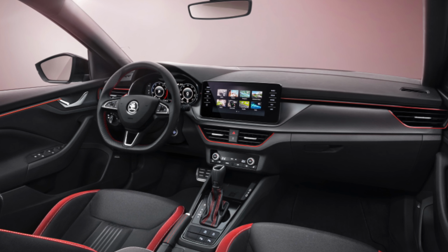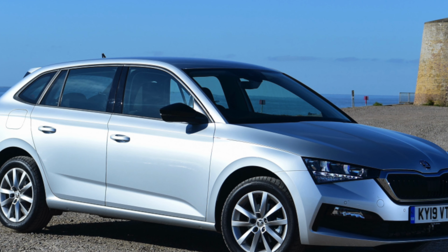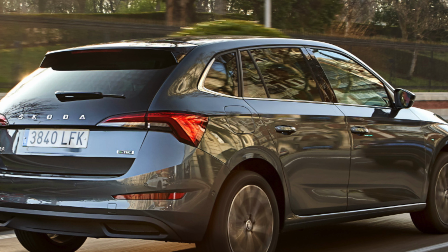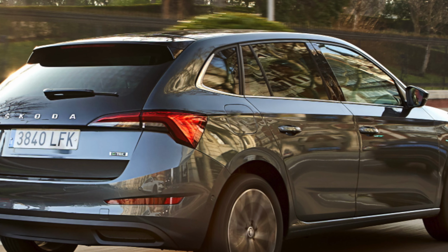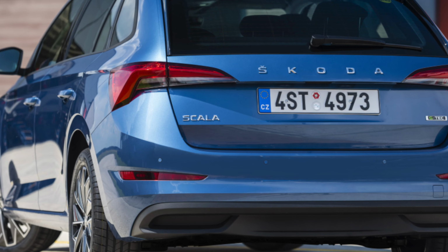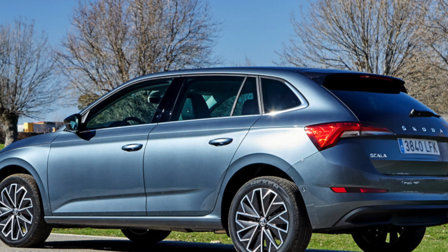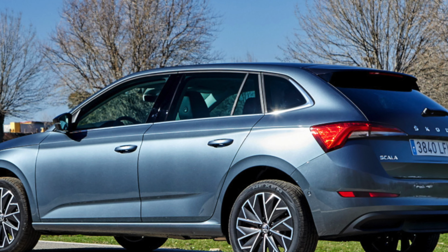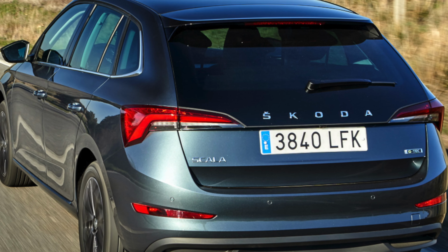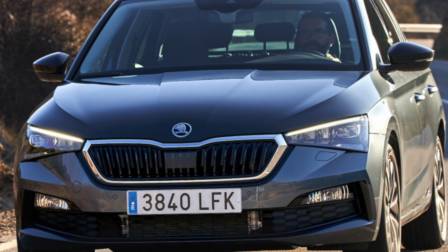No Scala is quite old enough yet to take advantage of the fixed price servicing that applies to examples between the ages of 3 and 10 years old. You can purchase a service plan that covers the next 2 services with prices starting from £17 per month over 24 months, or an upfront fee of £408. If you have an automatic Scala, make sure that its gearbox oil has been changed every 4 years or 40,000 miles. It isn't part of the routine maintenance schedule, rather it's a recommended service. However, woe betide anyone who doesn't have this carried out, because if the gearbox fails due to infrequent oil changes, you'll be the one footing the bill for its replacement.